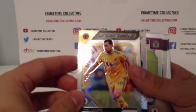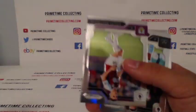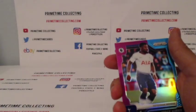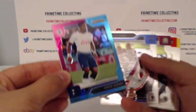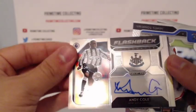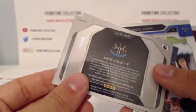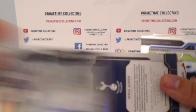Undeniable, Jonny Castro for Wolves. And Will Hughes, Prism Rookie Refractor for Watford. Alright. It always seems like there's a purple and blue before the auto. Serge Aurier for Tottenham, purple and blue. And the auto is a nice one! Flashback auto for Newcastle United, Andy Cole. Nice card. That is numbered 1 of 25. Congrats on that, Newcastle. Andy Cole flashback autographs. Congratulations.